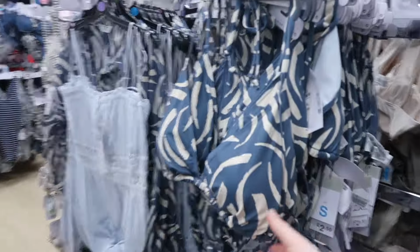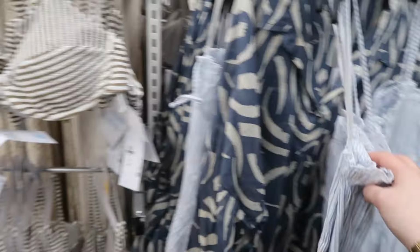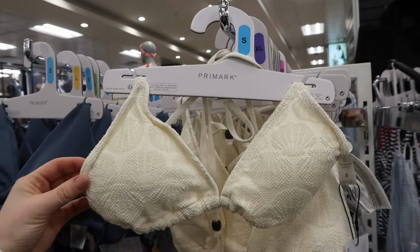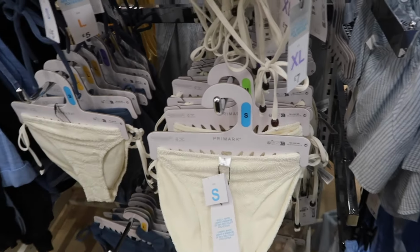And then we've also got this blue and cream one, which is also really nice. I think I'm going to pick this up as well. And the matching shirt. I love when Primark do this. And this one as well. This is so stunning. They're all so cheap. They're all like £12 for the whole set. I absolutely love this one with the little shells. And then they've got the kind of tie waist bottoms as well, which is my favourite.